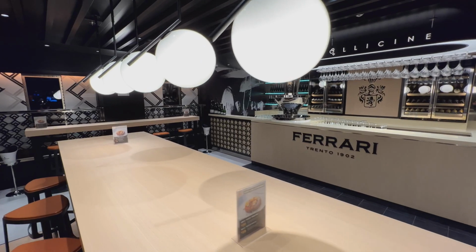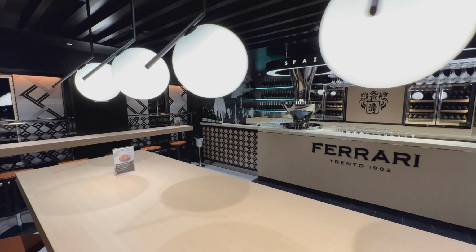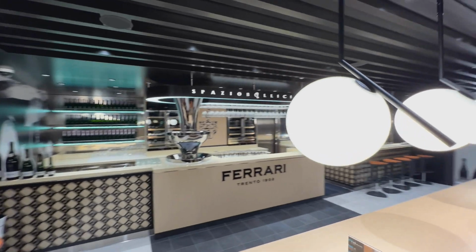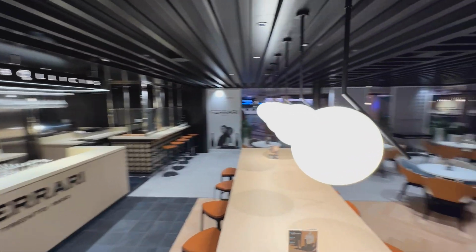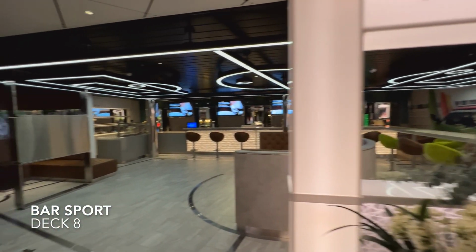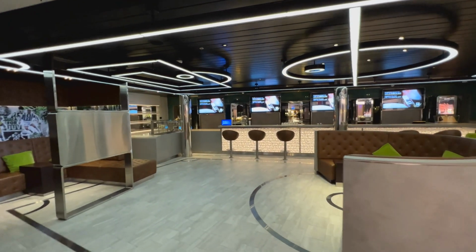You can also order charcuterie and fancy bar bites in here, but you'll pay extra for that as well. So quite a nice venue to come and chill out, but one that you should probably expect to pay a little bit extra in. Now across the Piazza from Ferrari, you'll find the sports bar.